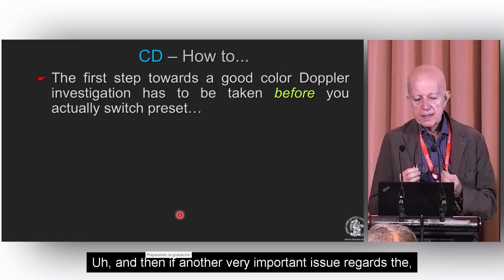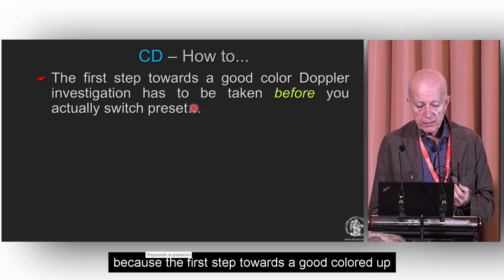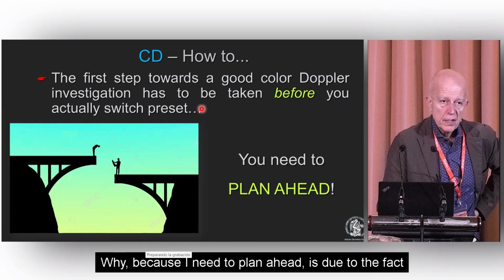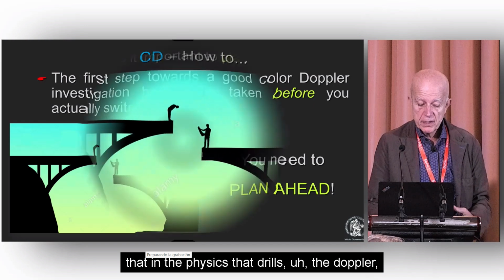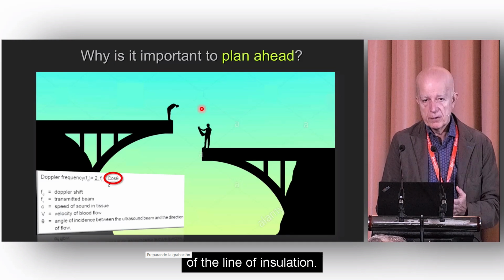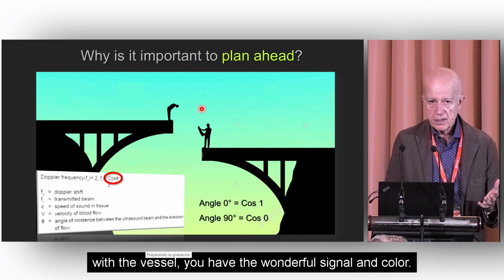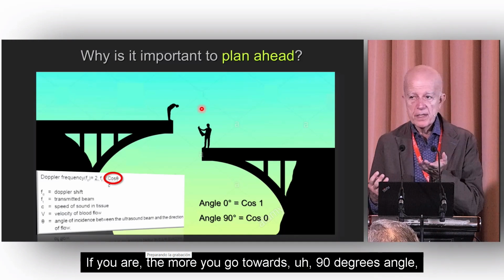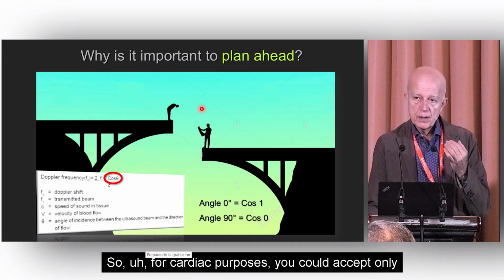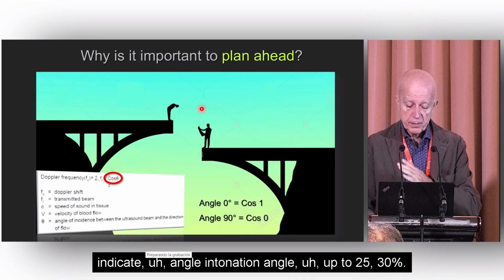And then another very important issue regards the initial approach, because the first step towards a good color Doppler investigation has to be taken before you switch on actually the color. Why? Because I need to plan ahead due to the fact that in the physics that rules the Doppler, which is the Fourier algorithm, you have the cosine of the line of insonation. This means that when you are completely aligned with the vessel, you have the wonderful signal and color. The more you go towards a 90 degrees angle, you get very artifactual imaging, okay? So for cardiac purposes, you could accept only an insonation angle up to 25–30 degrees.